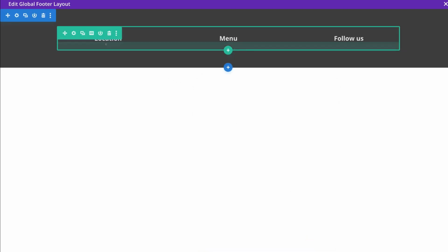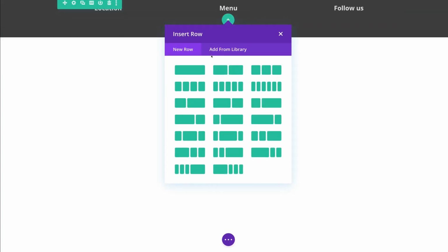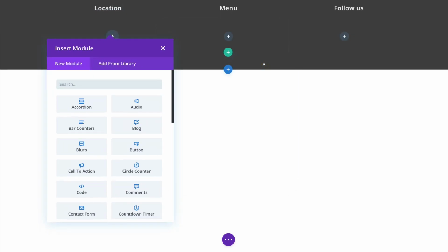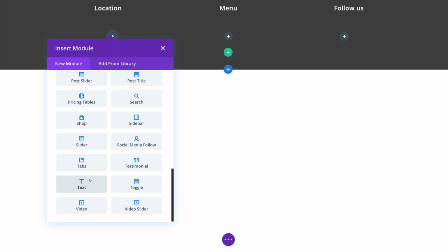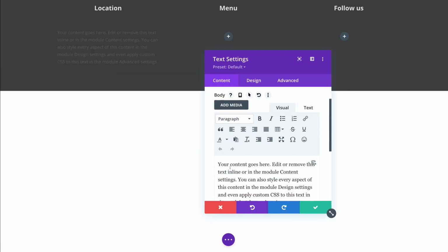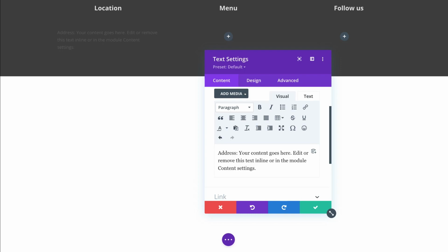Now what I can do is navigate back up here and then click additional row and then come down and click the 3 rows again. And then over here for this footer module, what I want to do is come back down to text and then come down here, and what I'm going to do is actually add a location. So I'm not actually going to add my location, but what you want to do is add your location in this section here. And then navigate over to design.